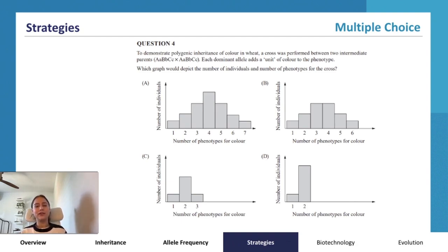If you got a question like this and you were struggling, you could draw out a Punnett square. Even though it is quite complex, it would give you the general idea.